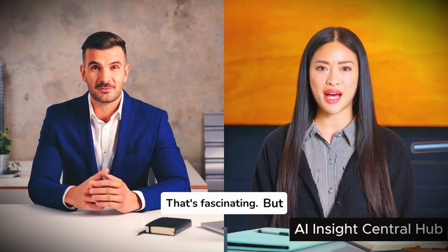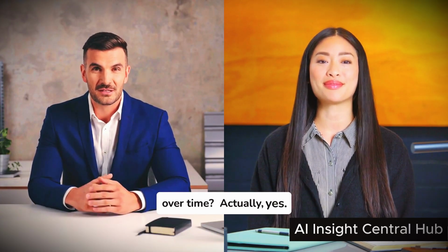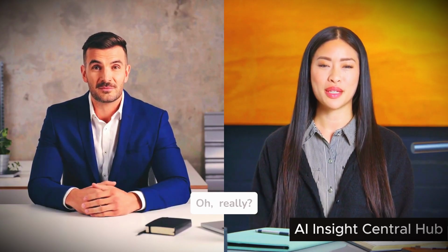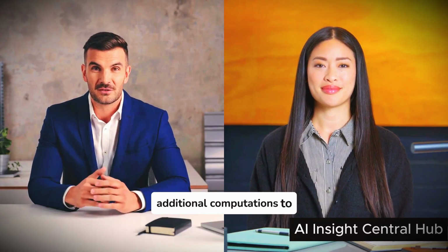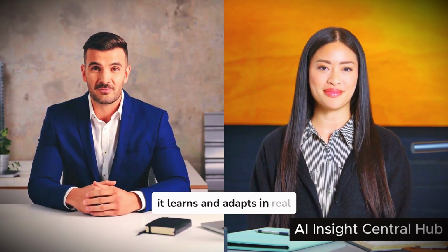That's fascinating. But I'm wondering, is there a way this system becomes smarter over time? Actually, yes. It uses something called test-time compute, which allows it to utilize extra computing power during operation to refine its ideas. Oh, really? How does that work exactly? Well, during its operation, it runs additional computations to improve its hypotheses continuously. I see. This means it learns and adapts in real time.